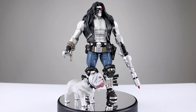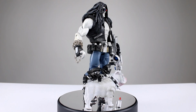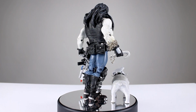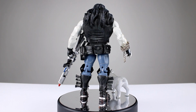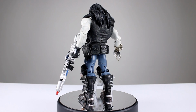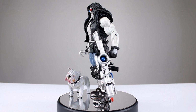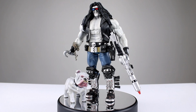It might be considered cheating to include Lobo in this list since he was a Comic-Con exclusive, but he is a fantastic figure. He's got everything you could want other than double jointed elbows and knees. He's loaded with paint detail, loaded with sculpt detail, has some really cool accessories. Sure, the gun was reused, but he's got the chain and the hook, and he's just got it all. He even comes with Dog and his sunglasses, which aren't actually sunglasses. They're 3D glasses, and they colored them appropriately. This guy is just a really, really nice figure, and even though he's a Comic-Con exclusive, I had to put him on the list.